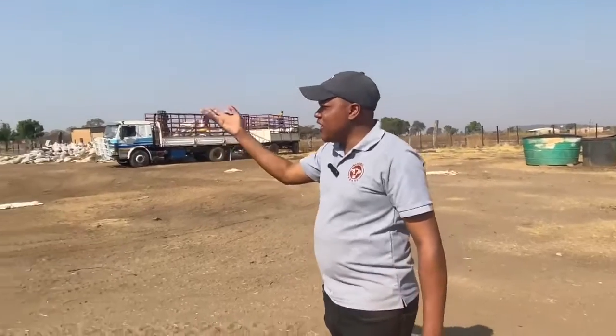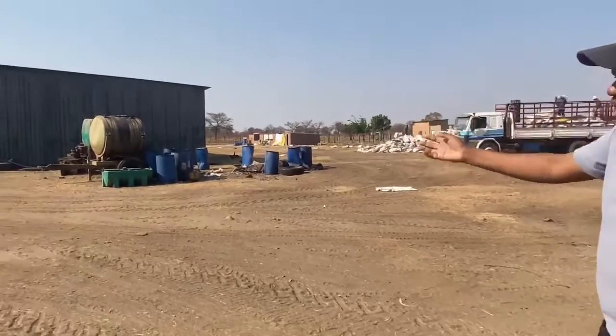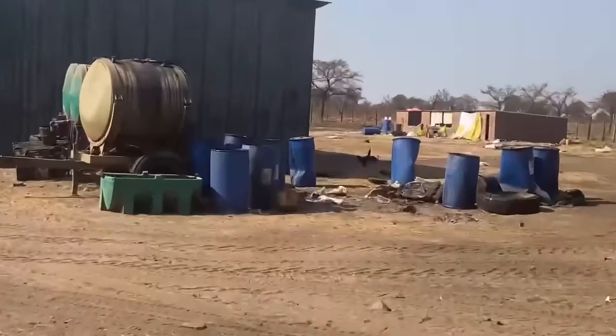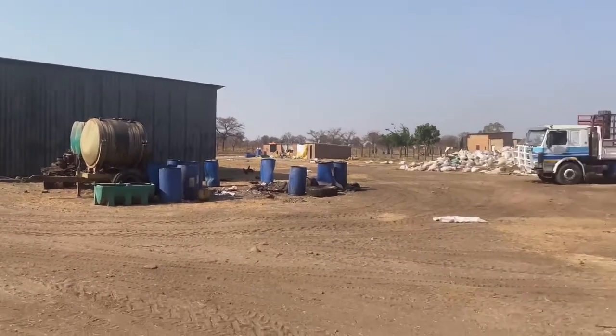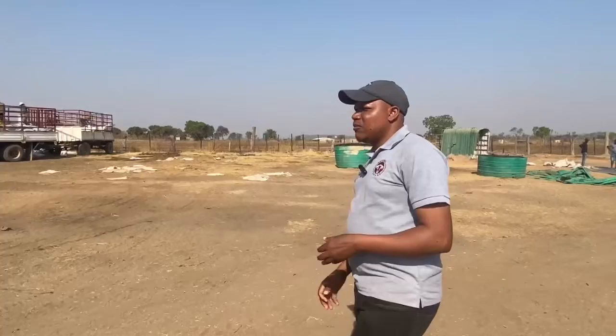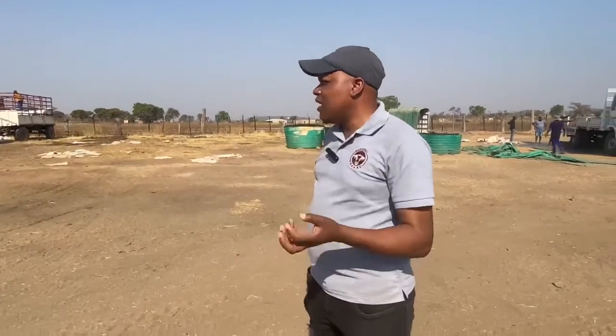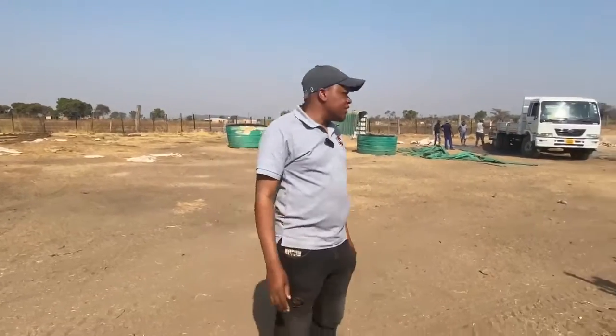Here you see, as an ingredient of the feed, there are some drums where molasses is put. So you buy the molasses in bulk, it's stored in these tanks. Then from there, it's taken into the ration for the feed. So you would expect this complex at a feedlot, not to be intimidated because this is a massive complex, but there's always substitutes for all this massive equipment you are seeing here, as you're going to hear later.